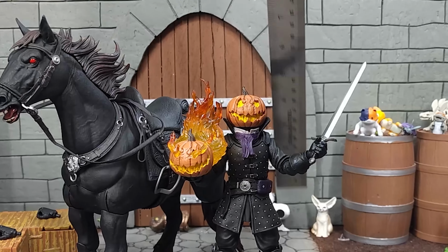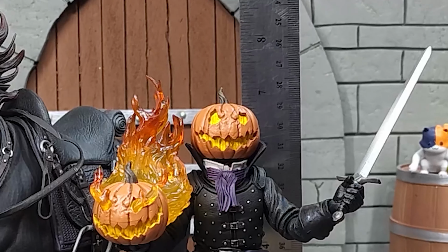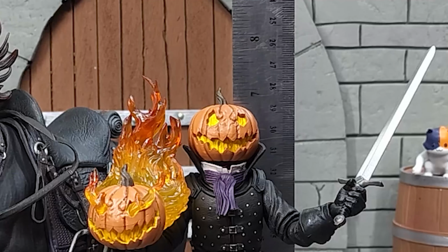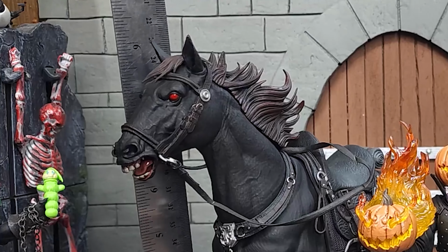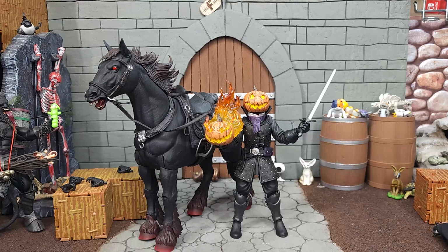For the Headless Horseman, to the top of the jack-o'-lantern head is 6 3/4 inches, but to the top of the stem is 7 1/8 inch. For the horse itself, on all fours, to the tip of the ear is 9 1/8 inch. Were he to be standing on his hind legs, he would be considerably taller.